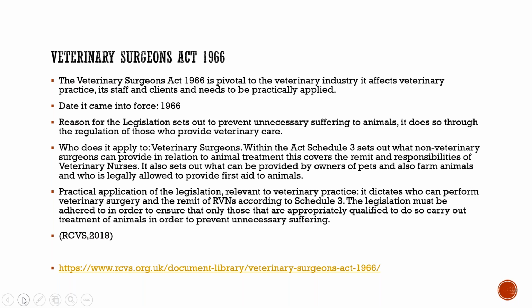It affects veterinary practice staff. It has been written with veterinary surgeons in mind, but also it will dictate and pick apart where we need to have an awareness of what people are allowed to do. So that not only relates to our veterinary surgeons, it relates to ourselves as students, to qualified members of the veterinary team, so your veterinary nurses. It relates to clients, farmers, etc. So it came into force in 1966.